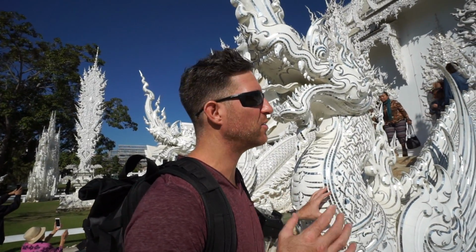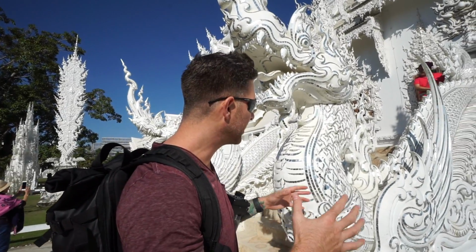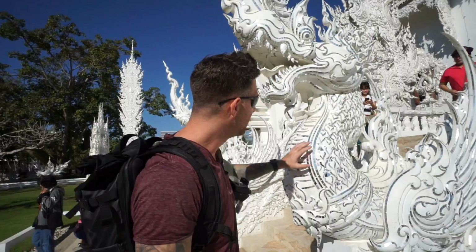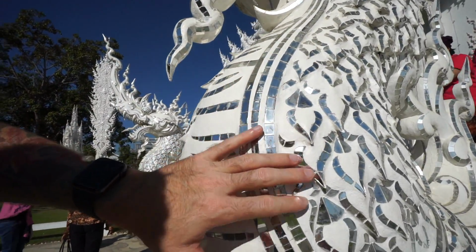This artwork is so amazing, it's so ornate, and the reason why it's so bright and shiny and glistens in the sun is because the artist made everything using porcelain and mirrors. So when the sun hits it, it just sparkles throughout the sky. It's amazing. If you look here, all of this is porcelain and mirrors.